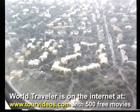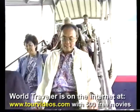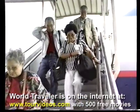Flying over Rome, coming in for our landing at Leonardo da Vinci Airport, we begin again another tour of Europe with the Hawaii Geographic Society. Landing in Rome can be quite an experience.